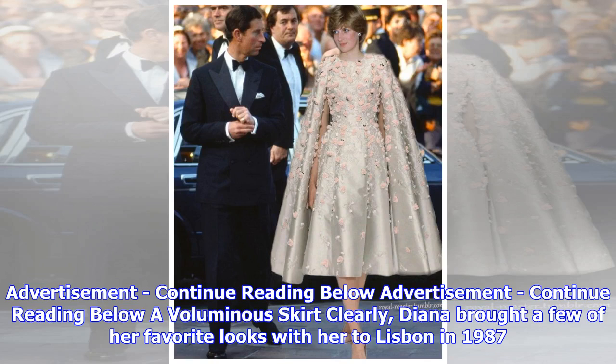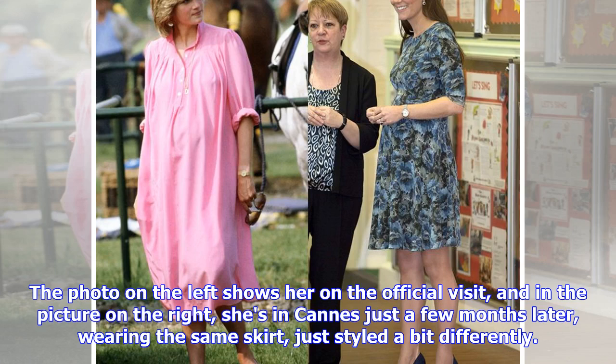A voluminous skirt. Clearly, Diana brought a few of her favorite looks with her to Lisbon in 1987. The photo on the left shows her on the official visit, and in the picture on the right, she's in Cannes just a few months later, wearing the same skirt, just styled a bit differently.